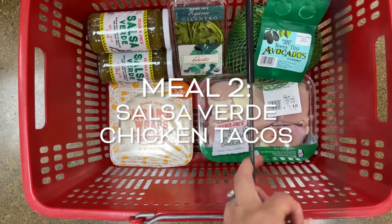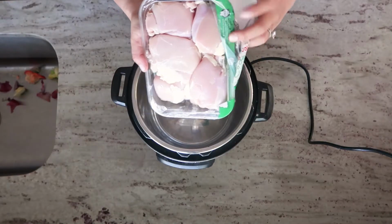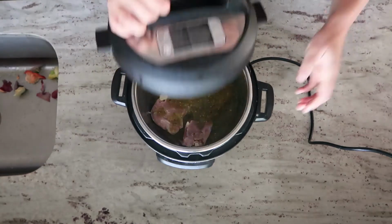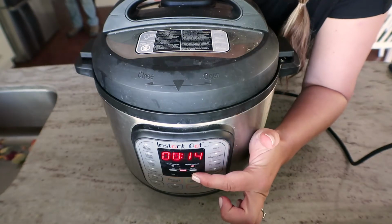Next, we're gonna make my Salsa Verde chicken tacos. This is such a favorite. Look how easy this is. You're just gonna add boneless, skinless chicken thighs to your Instant Pot along with a jar of their Salsa Verde. It's a mild spice, so if you don't like spice, don't worry, this is a perfect one for you.